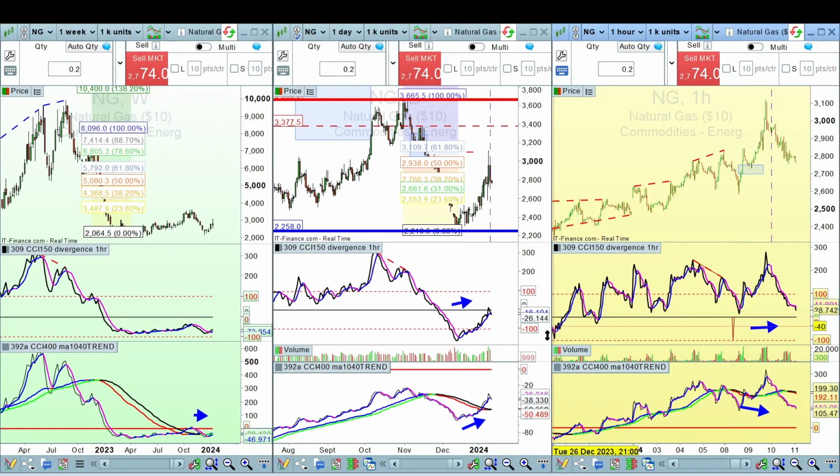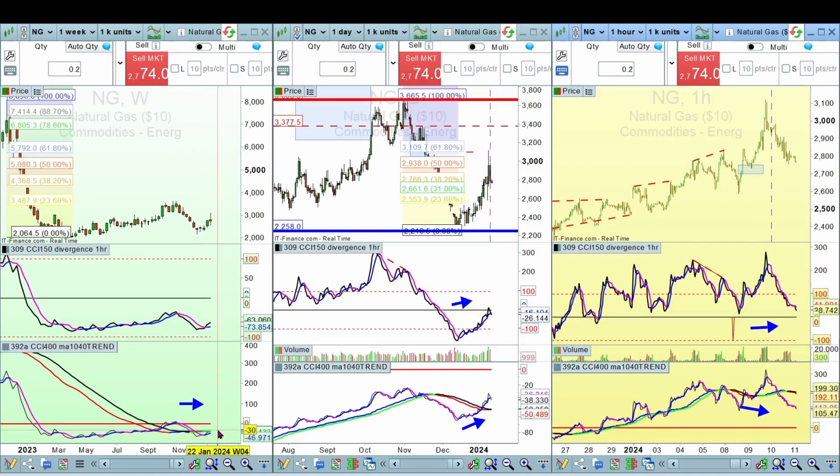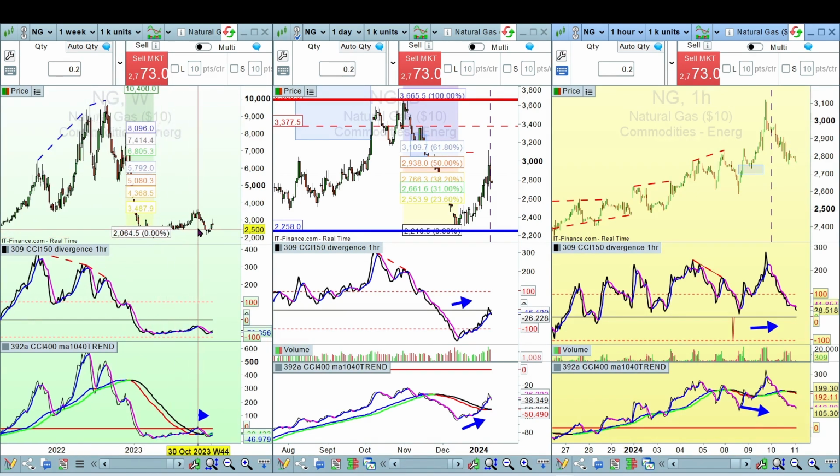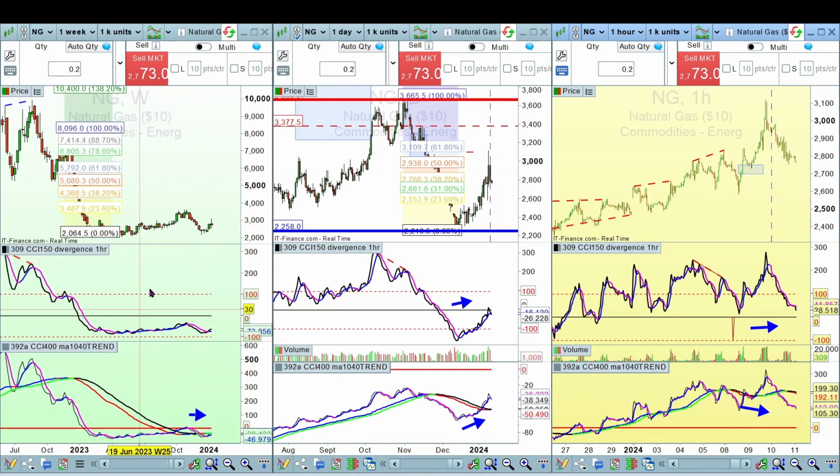Now, first off, on the weekly, you can see here on the CCI 400, it's moving pretty much sideways, very slightly bullish. The CCI 150 we use as a divergence indicator, and back here you can see it fell off according to the CCI 150 versus higher highs in the price. It fell off the first time there, and then the second time there, and it actually retraced beyond the 100% level. And currently it's trending in line with the price action on the CCI 150.